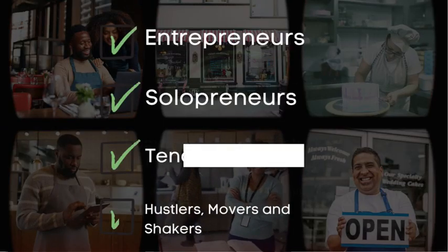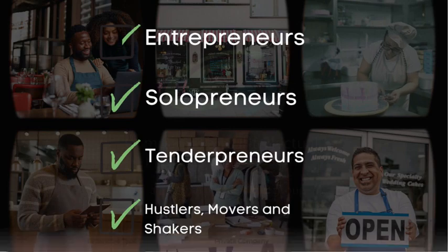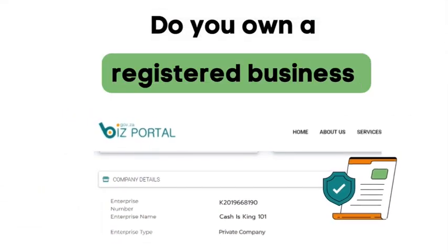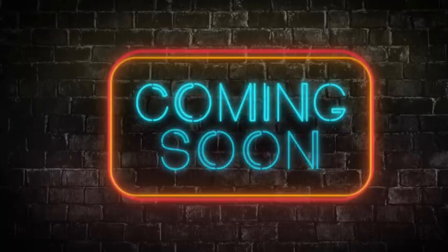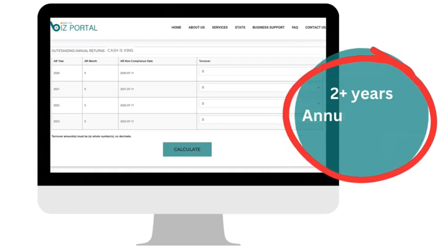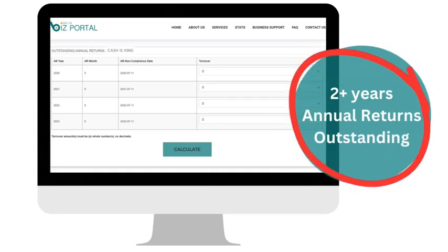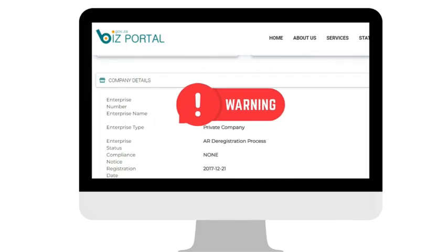Attention all entrepreneurs, solopreneurs, tenderpreneurs, hustlers, movers, and shakers. Do you own a registered business that is dormant, not actively trading, or perhaps operational, but has not filed its annual returns for more than 2 consecutive years? If you do, then your company is likely going to be deregistered soon.